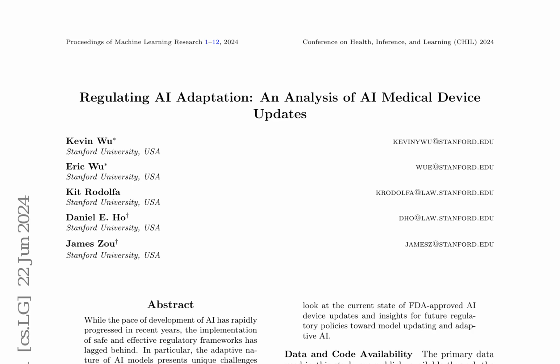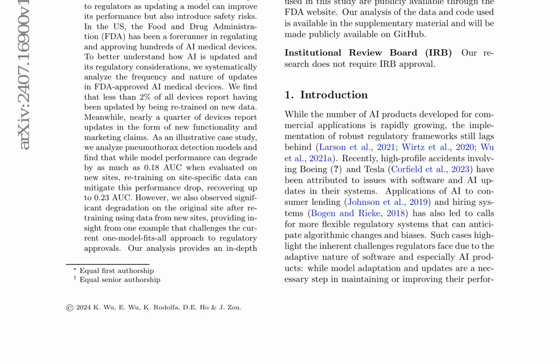This research paper delves into the regulatory hurdles posed by the adaptive nature of AI medical devices. It scrutinizes the frequency and nature of updates in FDA-approved AI medical devices, revealing that less than 2% of devices report updates through retraining on new data, while nearly a quarter report updates in the form of new functionality and marketing claims. The authors also present a case study on pneumothorax detection models, demonstrating that while model performance can degrade significantly when evaluated on new sites, retraining on site-specific data can mitigate this drop.